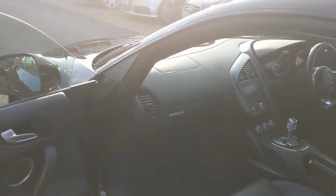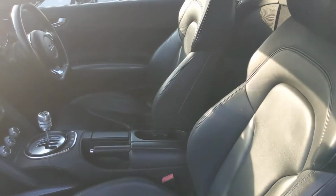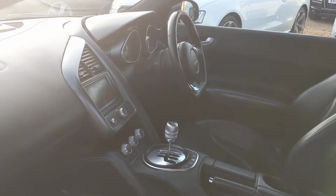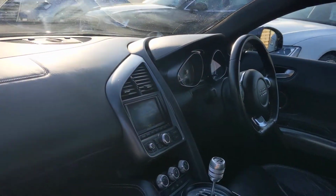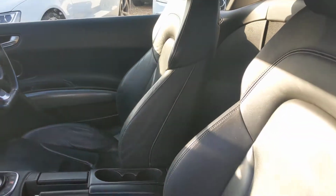It gets pretty standard stuff, I suppose, really. It's got Bang & Olufsen music, full leather trim, not electric seats. It's just got the lumbar in the back there. It's got the manual gate there. It's got SatNav Plus, dual zone aircon, just the basics really.